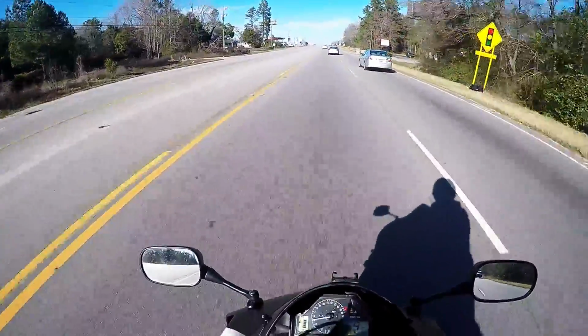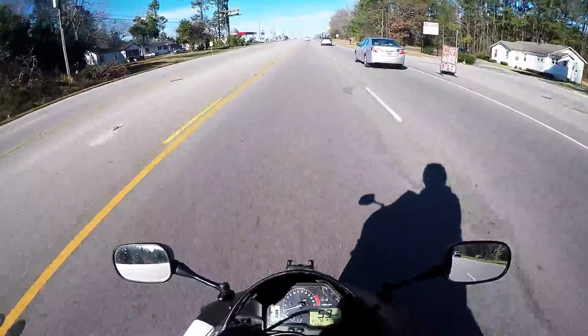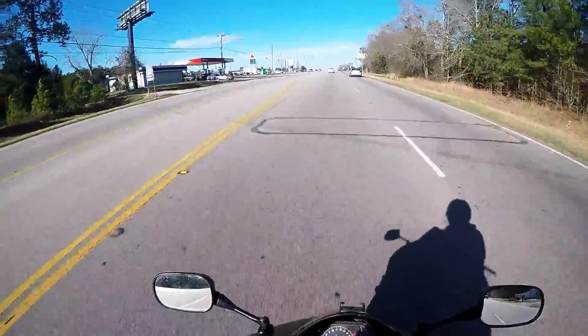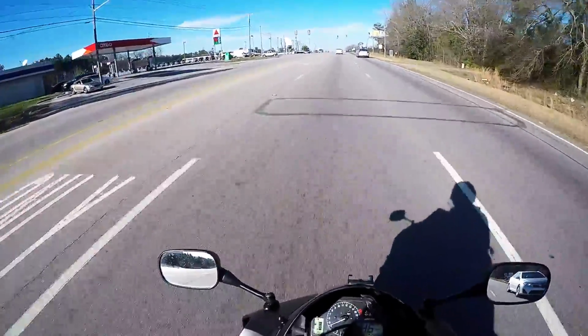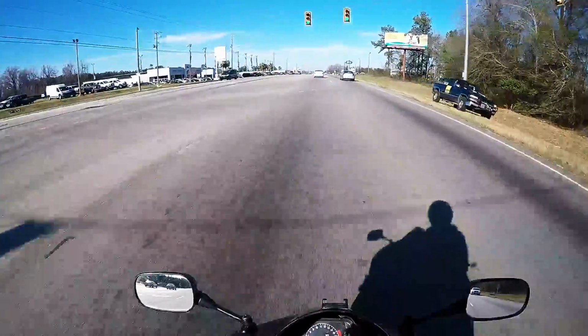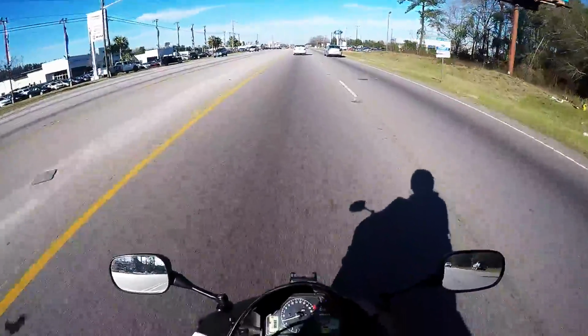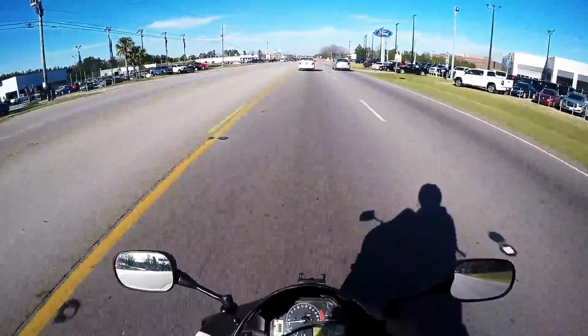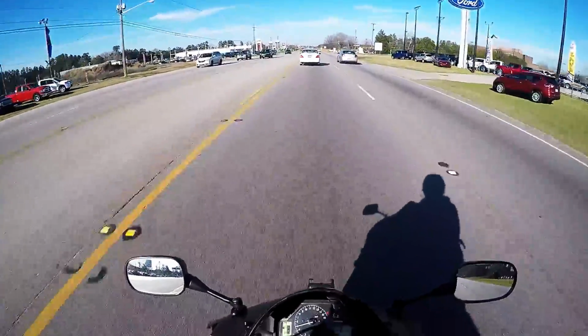The throttle has a little bit of play in it, at least my bike does, so I know exactly how much throttle to give it when I'm coming off the line. And my God, just the way it sounds. Can you hear that? Oh my God, I'm doing it one more time. Hear this.